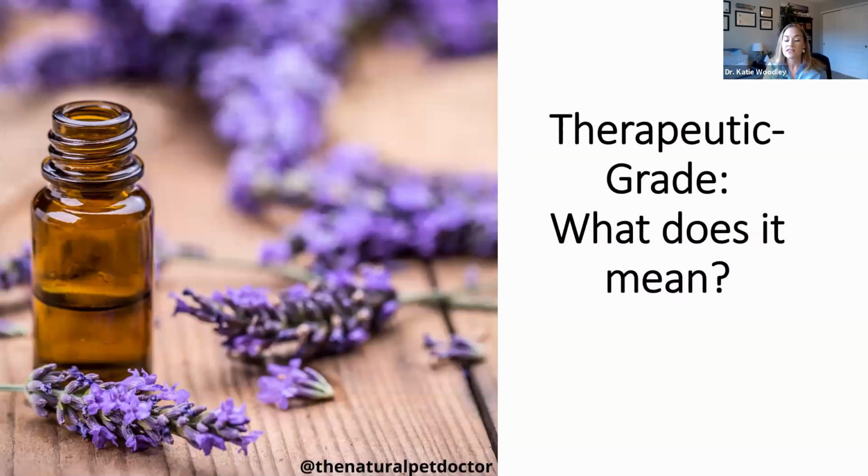One of the ways these companies can get around this, and the solution to this problem, is they work directly with the farmers. They can test composition and quality during and after distillation, both in-house and by a third-party lab for accountability. And there are a few companies that are currently doing this who I highly recommend. doTERRA, I know there's a lot of people here from doTERRA, also Young Living, and Animal EO is another great quality animal essential oil. And these are the brands that can be used safely in pets when we use them appropriately.